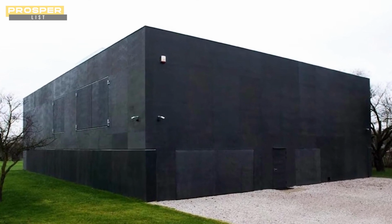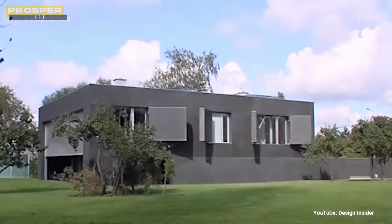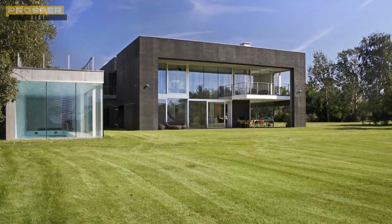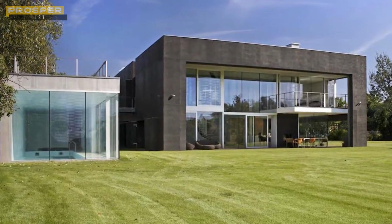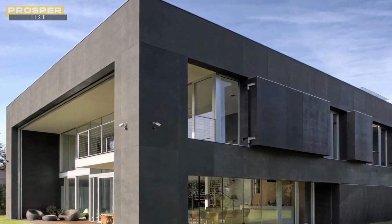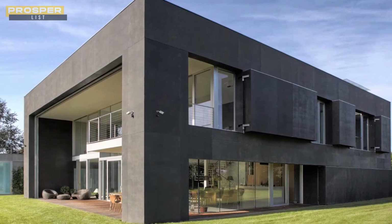The cube-shaped structure can be sealed off into a solid block, providing maximum security. However, in its unrestricted form, the house is surprisingly bright and airy, with numerous windows, terraces, and balconies that flood the interior with natural light and provide direct access to the outdoors. Almost the entire exterior of the home is made up of floor-to-ceiling windows.